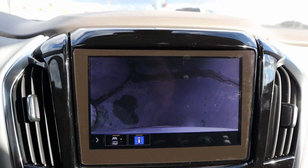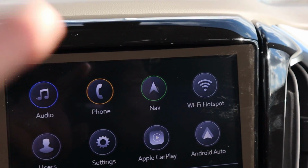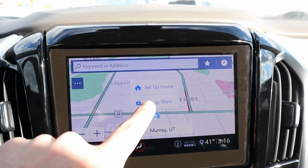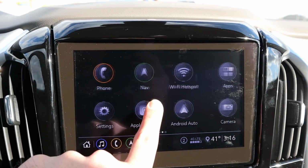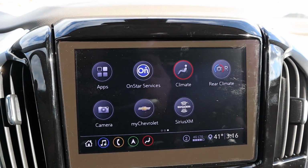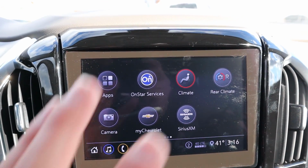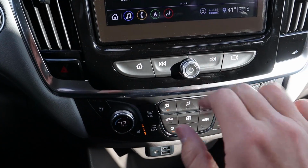But now that we are out of the camera system, going over the rest of the stuff, navigation function right there. Just going to the map view itself, yeah, response time on that's actually pretty good. This touchscreen functions pretty well. I like to have Android Auto and Apple CarPlay on this. You do get the rear climate, which is nice. Like I said, this has 3 climate zones, 2 for the front and then 1 for the rear. Analog controls for the radio in that little area.